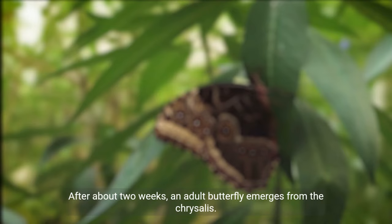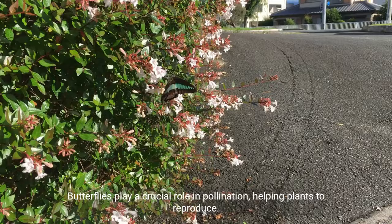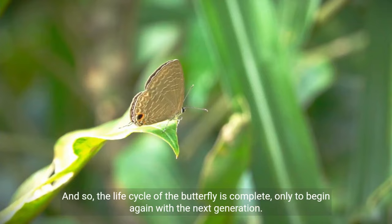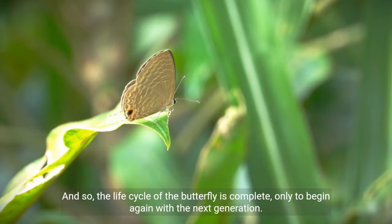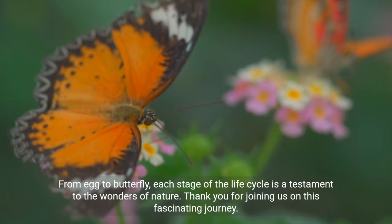The adult butterfly is a sight to behold, with its vibrant colors and delicate wings. Butterflies play a crucial role in pollination, helping plants to reproduce. And so, the life cycle of the butterfly is complete, only to begin again with the next generation. From egg to butterfly, each stage of the life cycle is a testament to the wonders of nature.